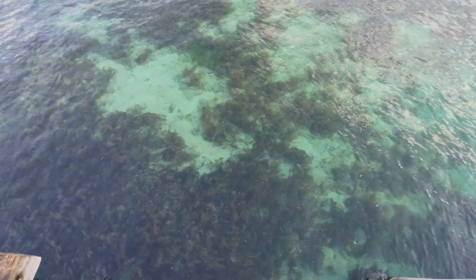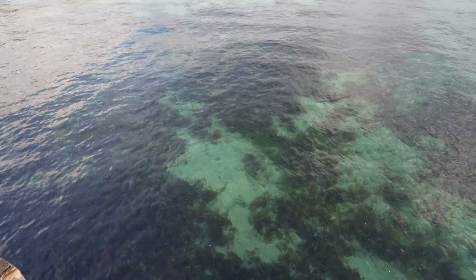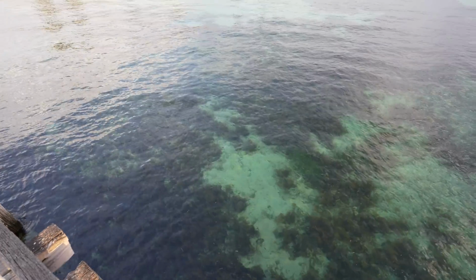because the water is crystal clear. Let me just really show you this. The water is so clear. It is fantastic. And it's quite calm today as well.